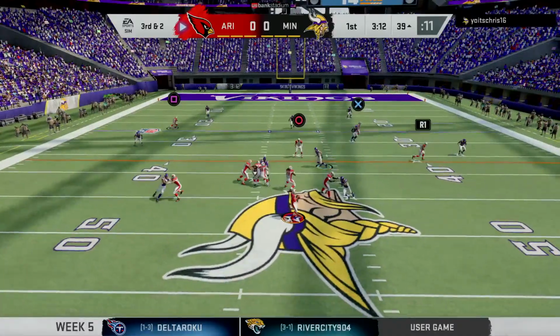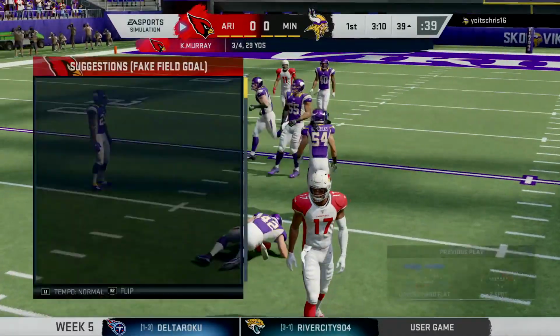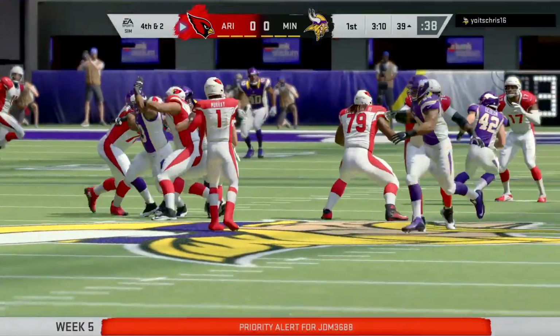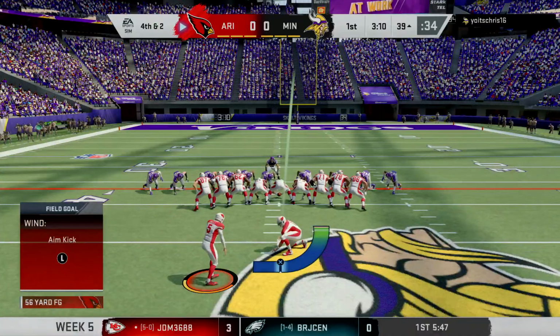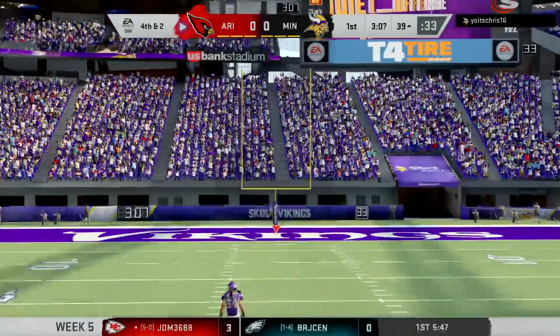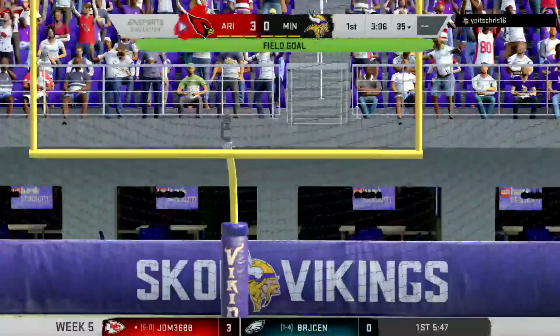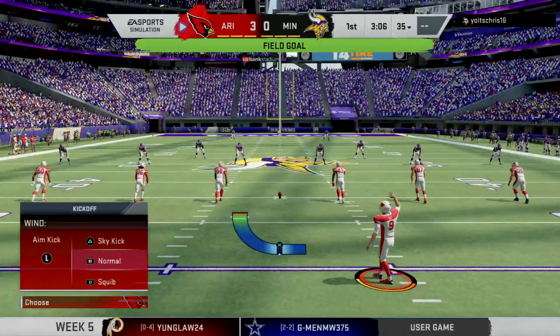3rd and 2, and here's Murray. And unable to connect. If he had caught it, it would have been a first down. Instead, it's 4th. Some mistakes already in the first quarter. If he holds on to that one, first down. Yeah, I guarantee you that at least one defensive back out there has reminded him of that fact, trying to get into his head and hoping that'll affect him the rest of the game.